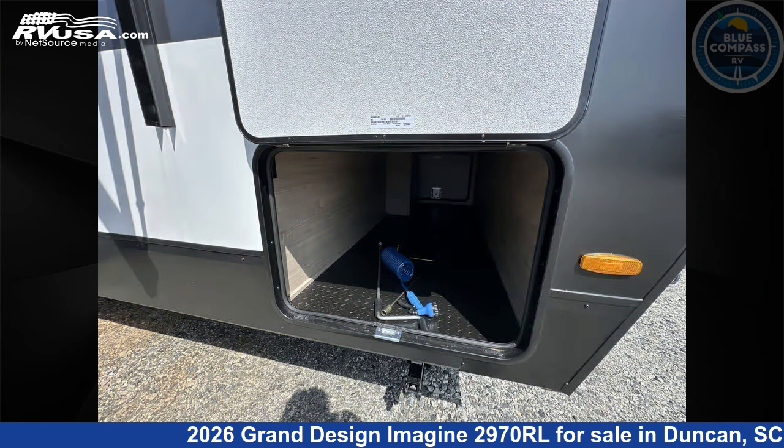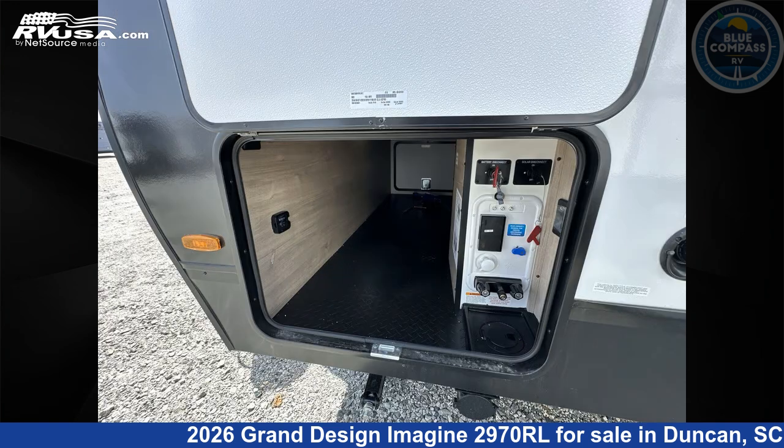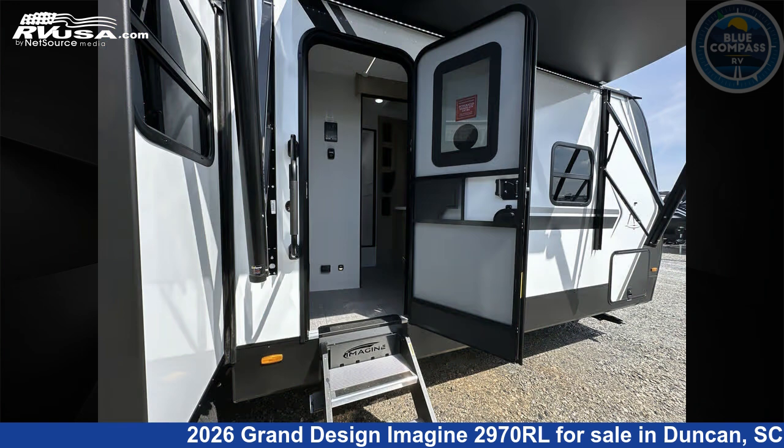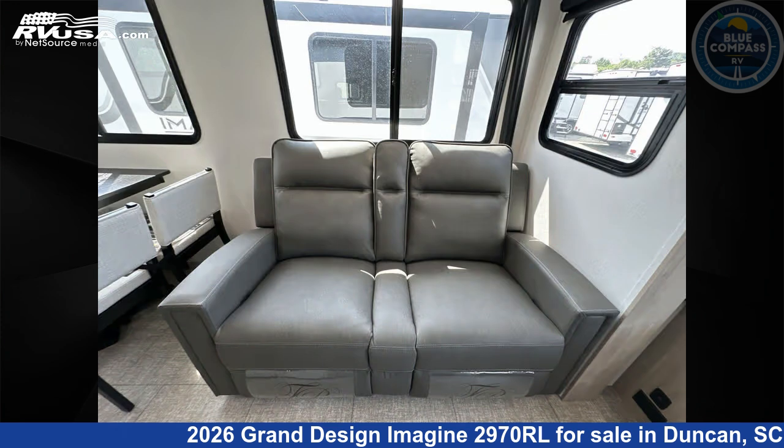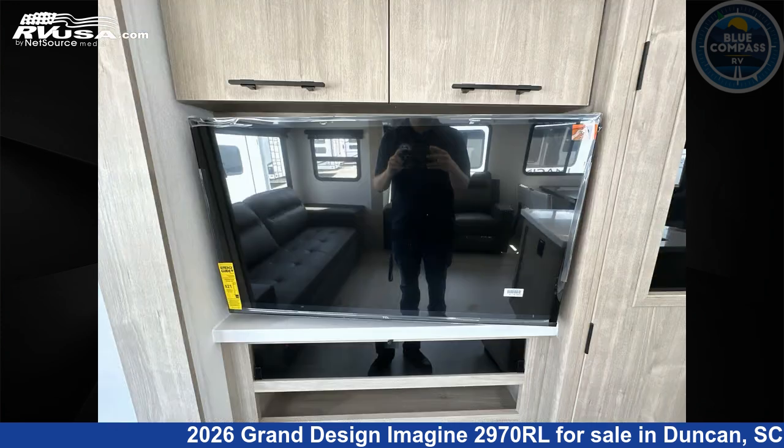This new Grand Design is 34 feet 0 inches in length and features sleeps 5, Slideout, and 45 gallons fresh water capacity. The floor plan layout of this travel trailer features front bedroom, kitchen island, rear living area.